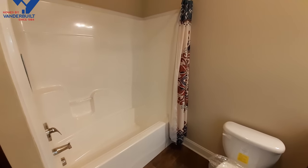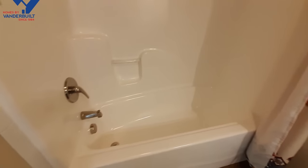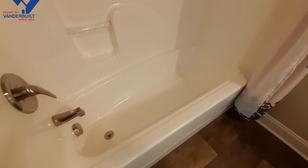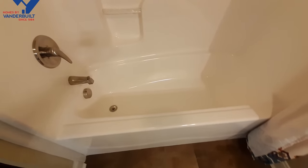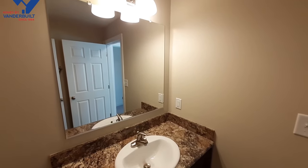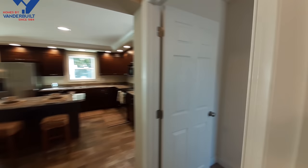Well, I can't hardly get them to adjust. Okay. Trust me, it's not dark in here. It's just the dark cabinets. One piece shower tub combo with the soaker tub built into it. So come from this angle, you can see it gets wider at the other end. All right, let's go check out the first bedroom.